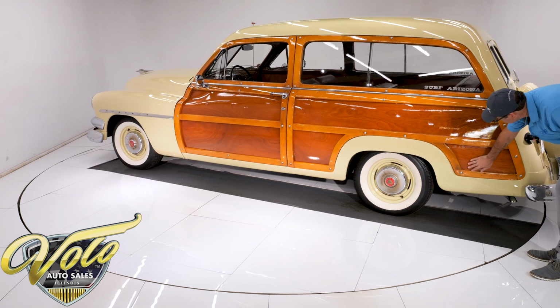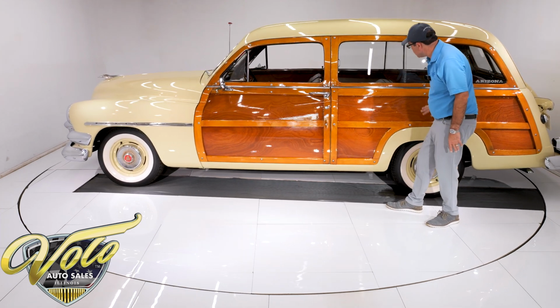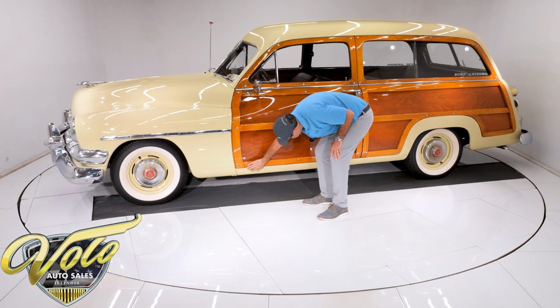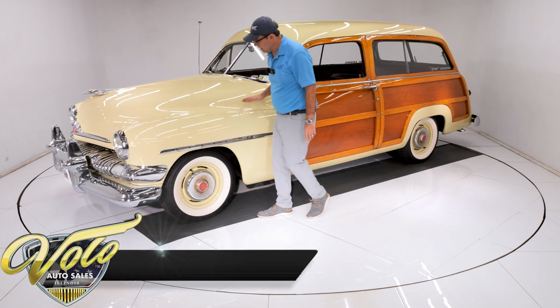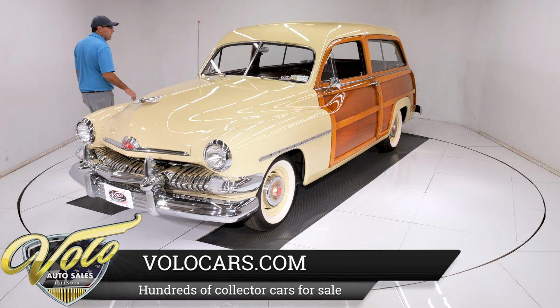Now the wood on this side, just like the other side, has a nice, clear, shiny finish, and the wood looks to be in really good, solid condition to me. And then the body itself too, the rocker panels, the fenders, the roof is real straight. All the metal is really straight, fits very nicely. Yeah, nice, solid, clean car.